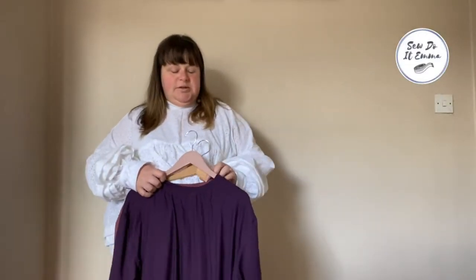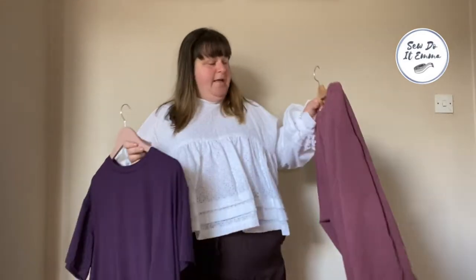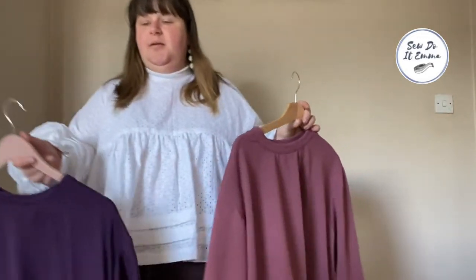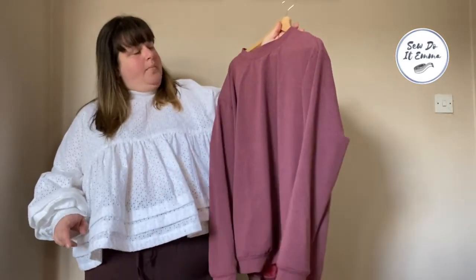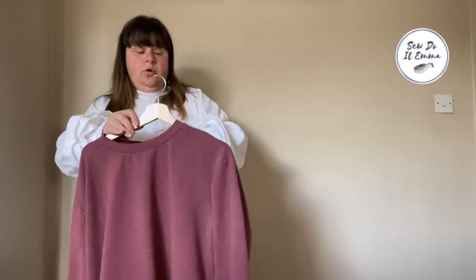So I've got Paolo's Jackson tee and Paolo's Jackson pullover. We'll talk about the pullover first. So the pullover is made out of a sweat shirting look back.